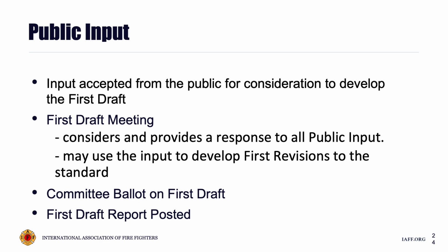So the public input opens up pretty soon after a standard is released, and from the public, you're able to go online and put a suggestion of what you want to see added to the standard or changed within the standard. That's called the first draft, and development of the first draft. The committee will have a first draft meeting roughly 2 years before the standard is going to be issued. They're going to consider and provide responses to all public input.